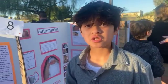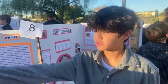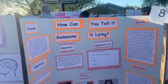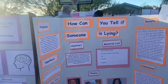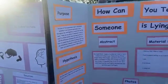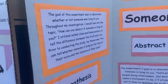How you can tell if someone is lying. The goal of this experiment was obviously to determine if someone is lying to you. I would look into the topic, how can you detect someone is lying? I utilized verbal cues and hand posture to tell the difference between the truth and a lie.